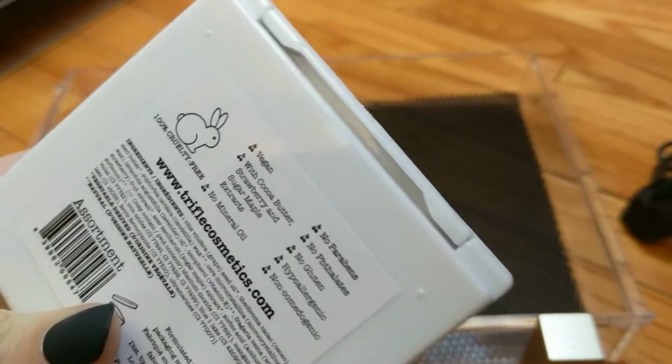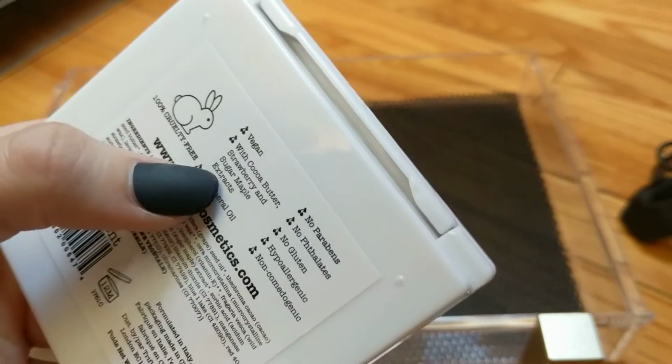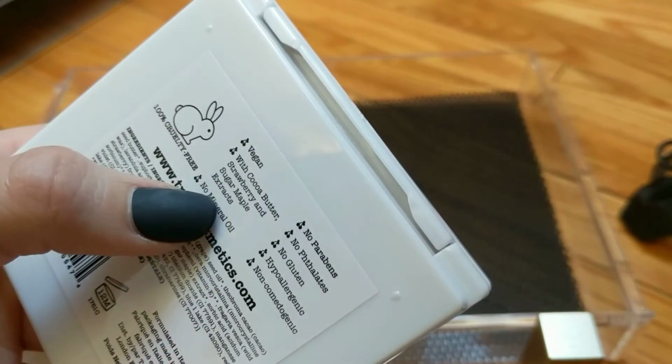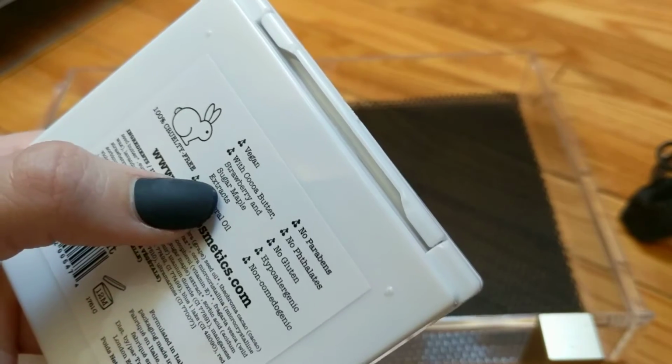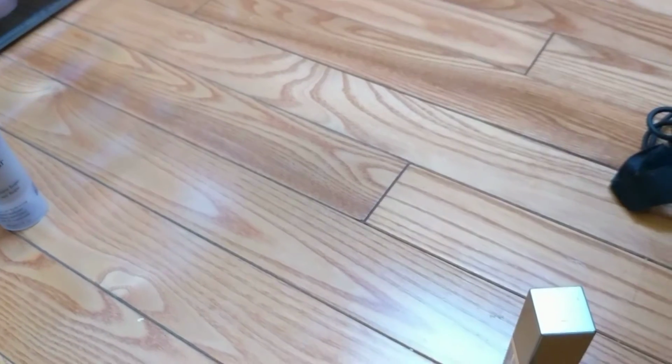I might need to air it out or something to try and get some of the smell to go away, but it's got strawberry and sugar maple extracts in it, so you can definitely tell that there's sweet stuff in here. But I want to get use out of it. So that is it. We're not bringing in any other powders other than my new ones.